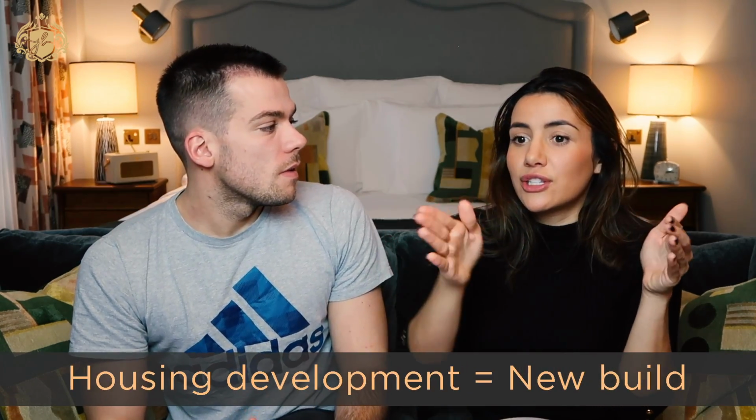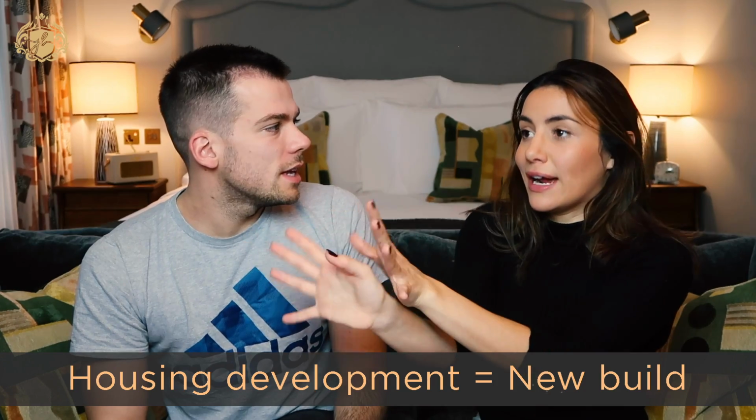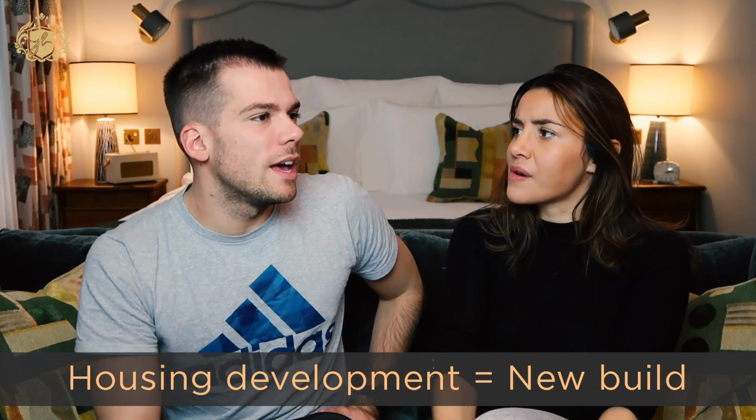Yeah. So the next one on this list is housing development, which is a large group of flats or houses that are all built in a similar style, which I think we have in the UK. Is that like when we say it's a new build estate? Yeah, maybe an estate. Where you literally turn off and all of the houses there are brand new. But I would still sometimes maybe call that a new development.